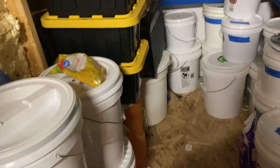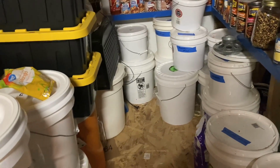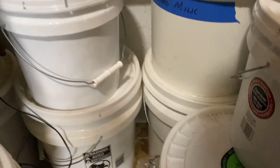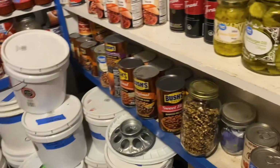But in these buckets, we have dried milk, flour, sugar. We have different packages. He has coffee in some of these. We have cornmeal. And what else do we have? Rice, oatmeal, cornmeal, ramens, powdered milk. And then he has, I think, rice and stuff in here. And then some of these are the sugar and flour also. And then we have the Mrs. Wages stuff in here. And I think he has more coffee and stuff in here. But that is this pantry.